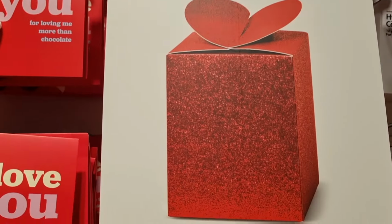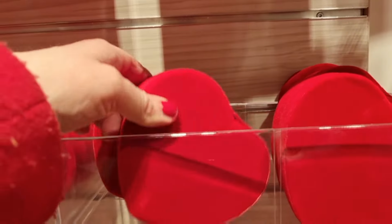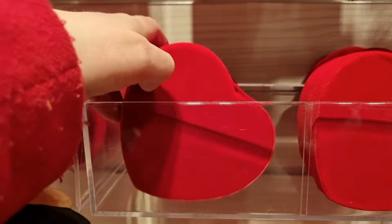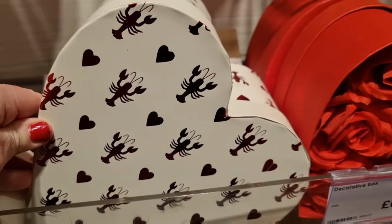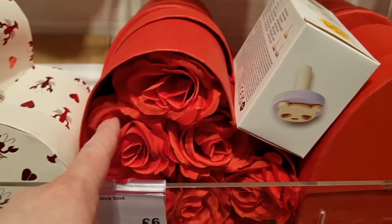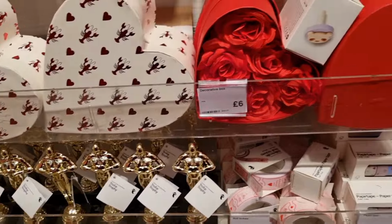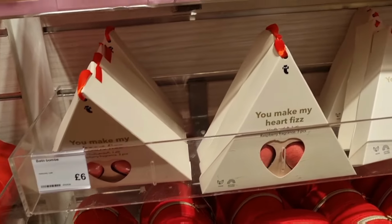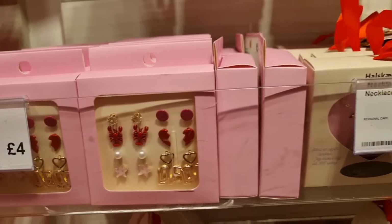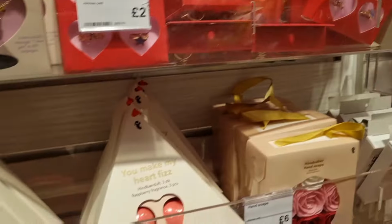And a lovely gift box, which is glittery. And I love these because they're velvety. Those are sweet. And here, you're going with the lobster theme. And a little box of paper roses. You've got some awards. I think they have them all the time, to be fair. And then here, we have got some red stuff. Little trinkets and that. There's some more behind me.